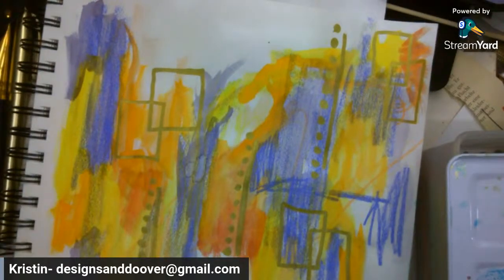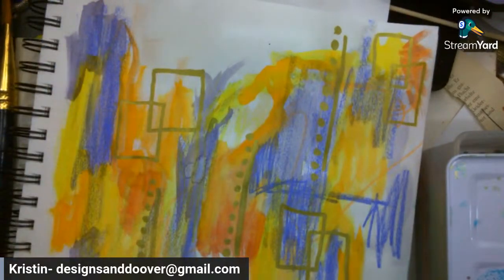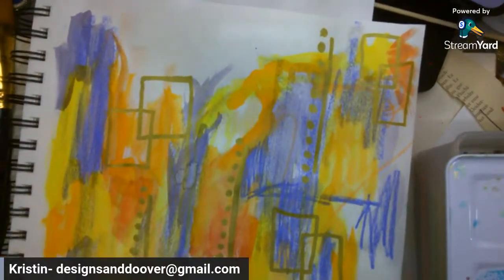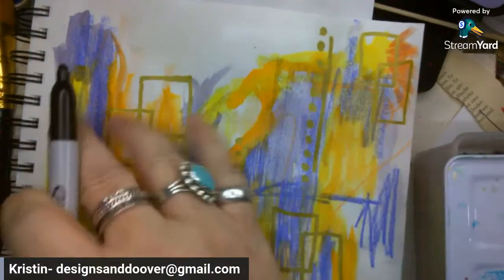I'm going to put this one away and, see, the problem with this, what's missing in this is, see how flat it looks? There isn't enough contrast. So I'm going to go in here. I kind of wanted a thinner one, but I don't have it. I'm going to go in here with some black and add some contrast.